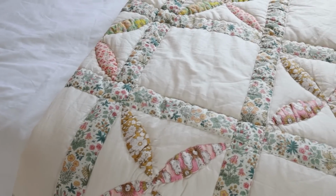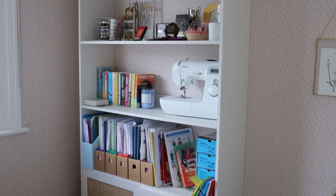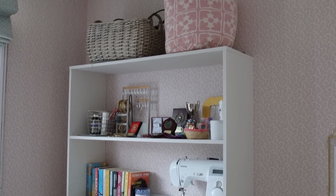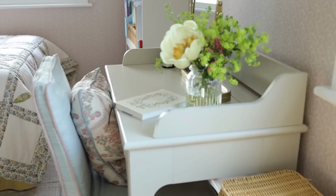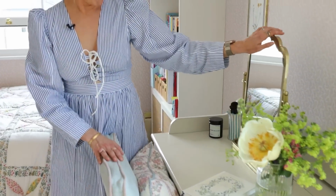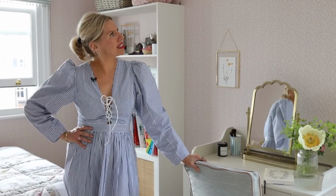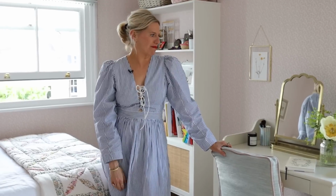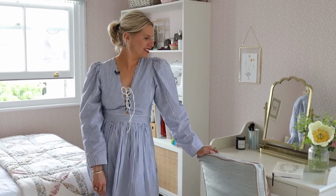And she's a big kind of sewer and collector, so we added a bookshelf for all her bits and pieces, and this really pretty vanity, which actually is just from IKEA, but we found this really cute brass mirror on here. She's quite a manic character, so I was quite surprised that she chose such a soft, peaceful scheme. So yeah, I was really pleased with her choice.